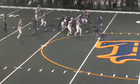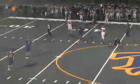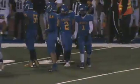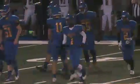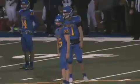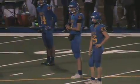Cook in motion. Samaje Cook gets the handoff, running wide to the right side. Isn't able to get much yards. Great tackle there by Blake Westinson, the defensive back. Nice job. It's going to be 2nd and 24 now for the Knights.